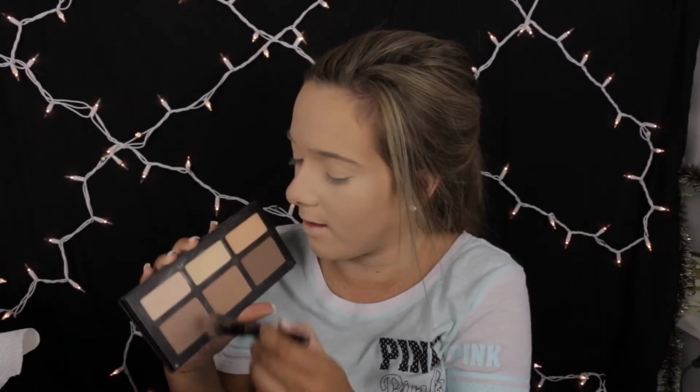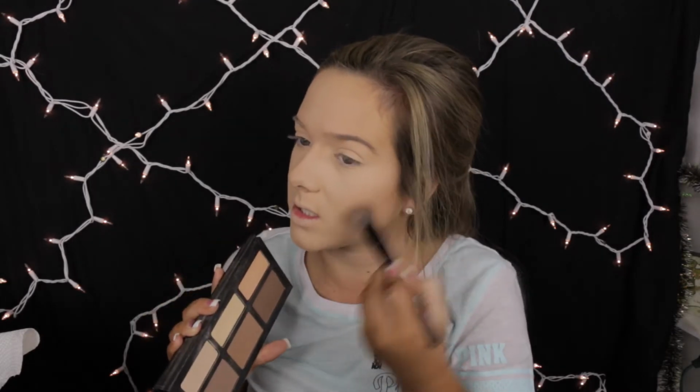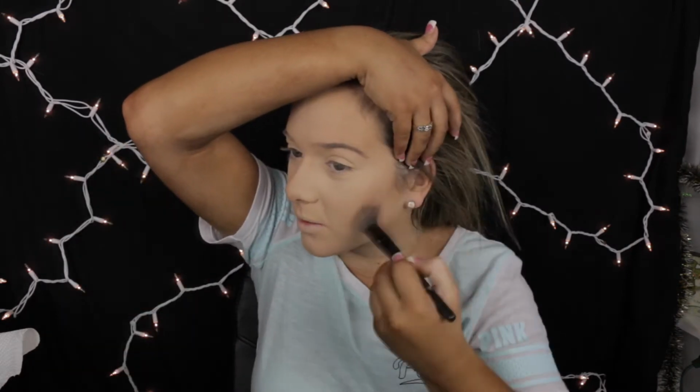Okay. And with my actual powder contour, I'm taking this stipple brush from e.l.f. It's a little brush, and I'm going to take the first two brown shades in the palette, tap off the excess, and then with a light hand, swirly, just bring it up in there. I don't know what the word is.